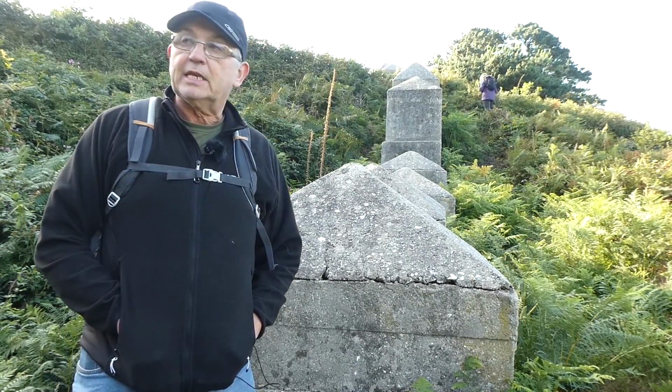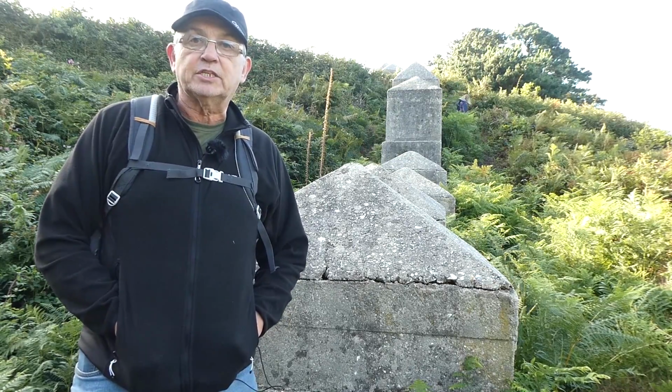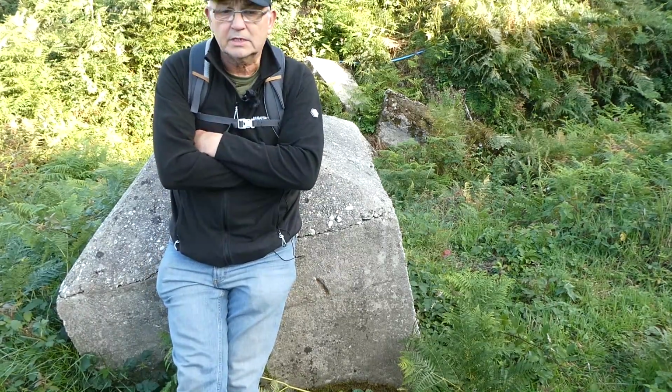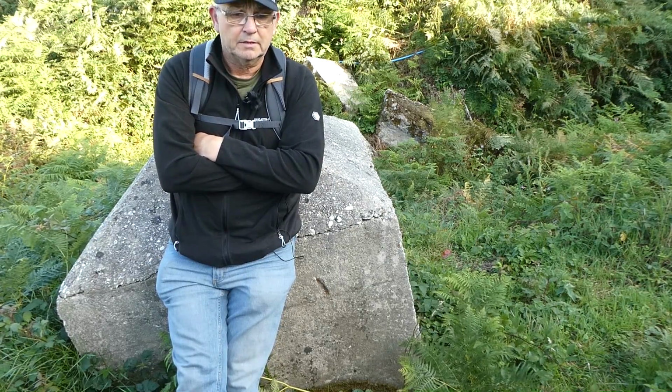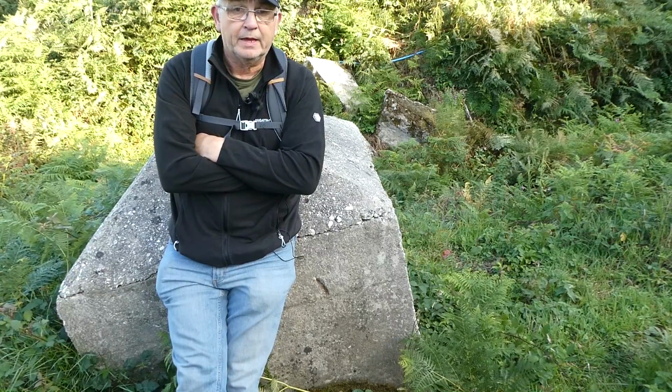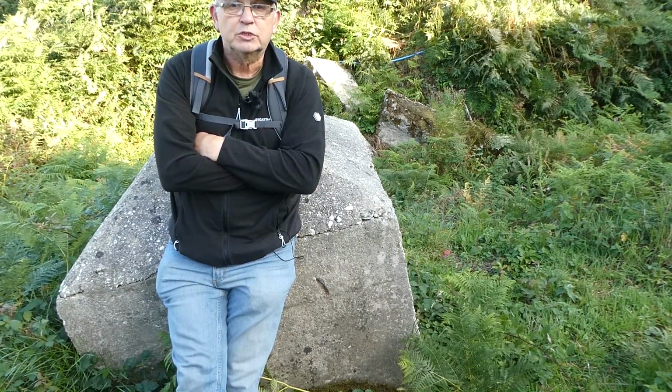They're basically concrete structures to try and keep armoured vehicles like tanks and infantry vehicles from getting through a certain position. These dragon's teeth are normally 3 to 4 foot in height, which is roughly 90 to 120 centimetres. These on Studland beach are different. They're a little bit taller and they're actually individual.